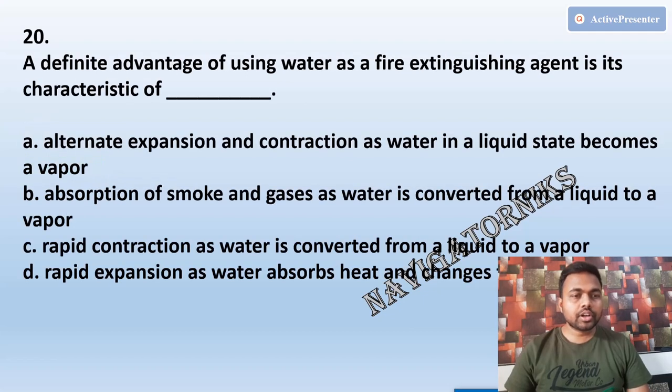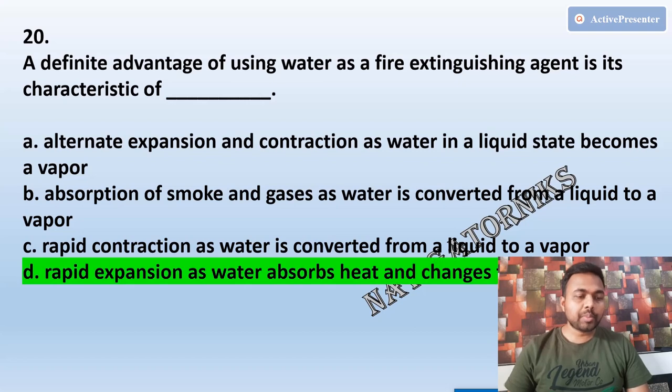20. A definite advantage of using water as a fire extinguishing agent is its characteristic of dash. Option A, alternate expansion and contraction as water in a liquid state becomes a vapor. B, absorption of smoke and gases as water is converted from a liquid to a vapor. C, rapid contraction as water is converted from a liquid to a vapor. D, rapid expansion as water absorbs heat and changes to steam. And the correct option is D, rapid expansion as water absorbs heat and changes to steam.